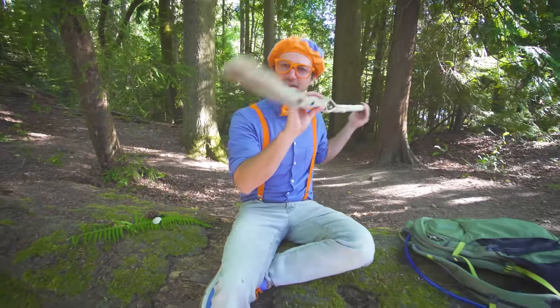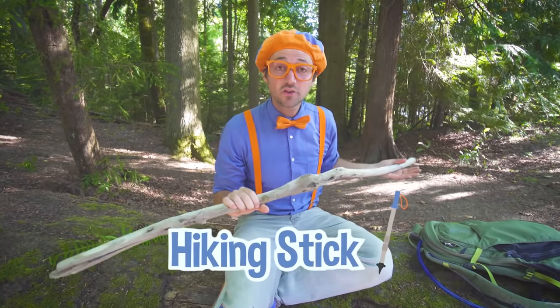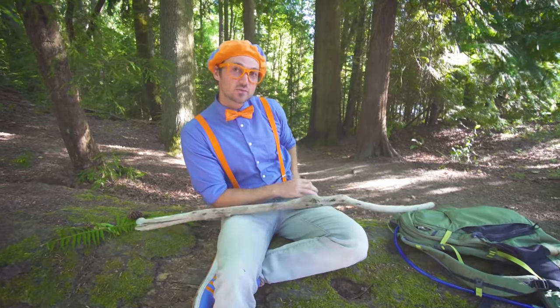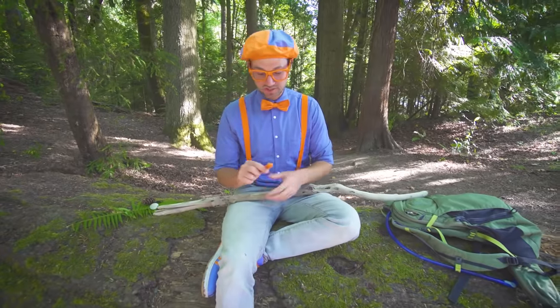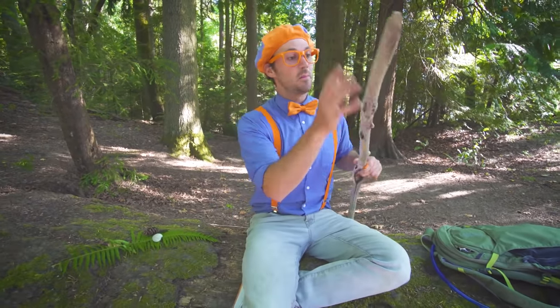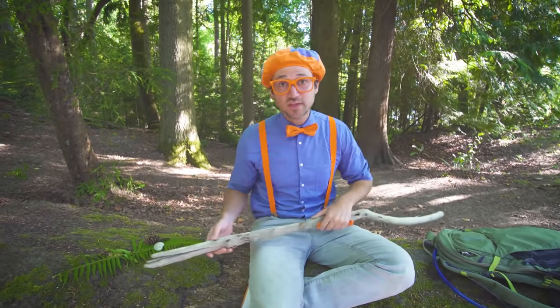Okay, well, this stick used to be a hiking stick that we used all day. That was great. But we're actually gonna turn it into what's called a journey stick. Yeah, indigenous people from different countries used to make what's called journey sticks. They would collect things on their hikes and their journeys, and then they would put them on their sticks in chronological order so then they can remember where they've been. So let's do that now.